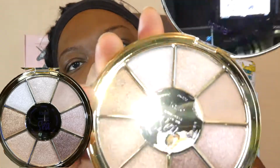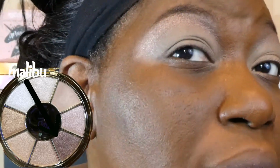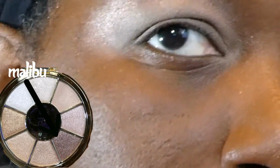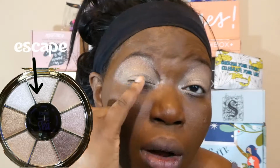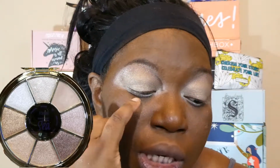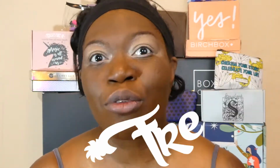Alright, so I'm going to start out with the nude. And this is what it looks like. I can understand why they say it would be a transition shade, because it basically transitions between all these colors. So I went in with the Malibu on the outer corner. Not sure if you can see it. I am going to move into the Jewel. Malibu right at the top, Jewel in the middle, and Escape on my lower lid. And then underneath, I underlined it with Treasure. I know, I look super freaky.